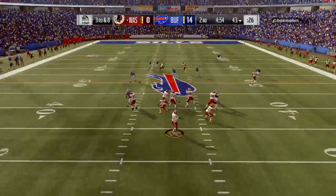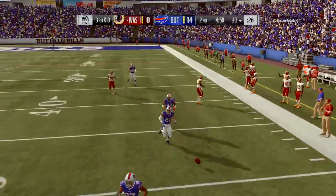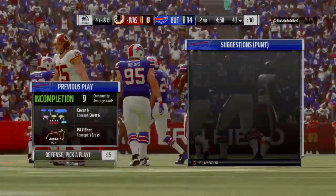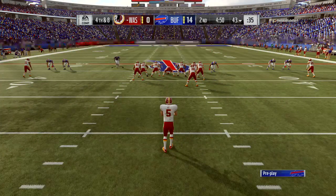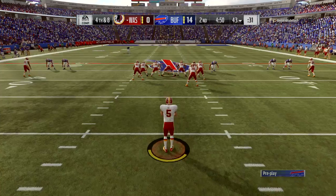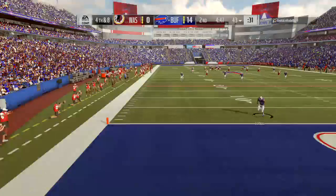Here's Smith. And almost picked off. I guess the good news for them now, it's 4th down. A pretty rocky start in this game for the guy throwing the ball. Already has thrown 1 interception. Almost threw a 2nd one right there. All he's doing right now is giving the defense a whole lot of confidence.